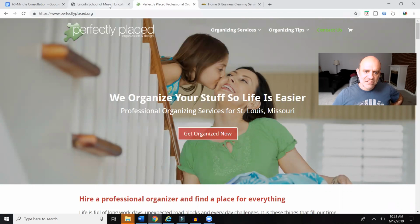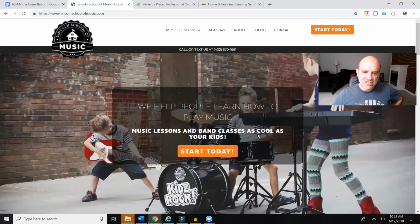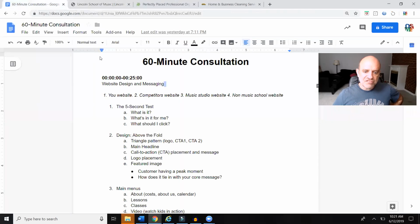Let's look at this music school here. What is this? Oh, it's a music school. How do I know that? Because it says that we help people learn how to play music. Okay, there's the main headline there. What's in it for me? It's going to make my kid feel good about himself. It's going to make my child feel cool. Music lessons and band classes as cool as your kids. So they're selling a feeling, a sense of status. And what do they want me to click on? Start today.